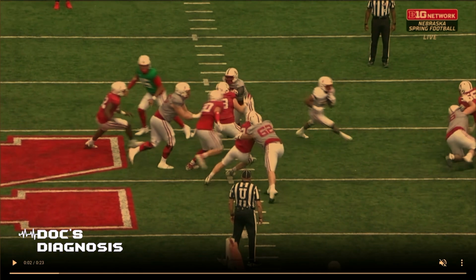Now, everybody's got a different name for this style of belly, read, draw, whatever. But you see a little bit of a quarterback zone read here where the quarterback and the running back hold the ball up here. Quarterback hands it off, heads this way. The thing that was nice about this particular play that I really liked was how well Raiola and the running back held the linebacker in the middle here.